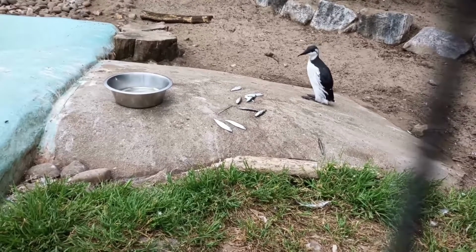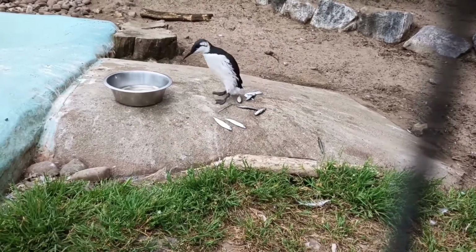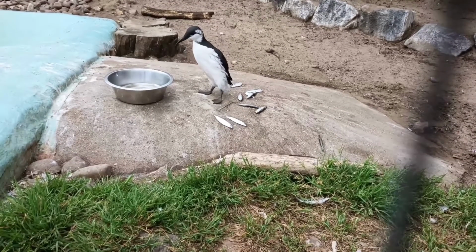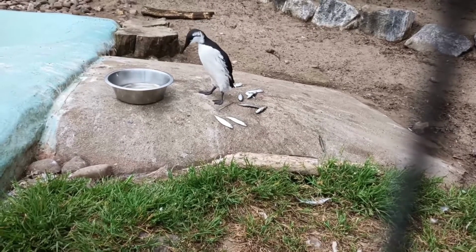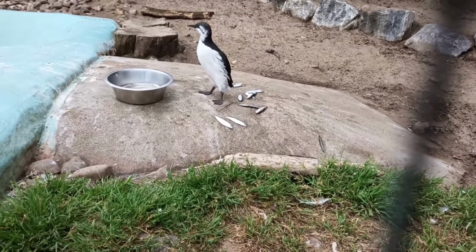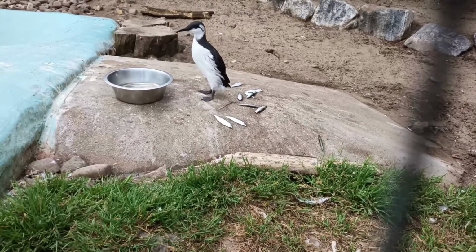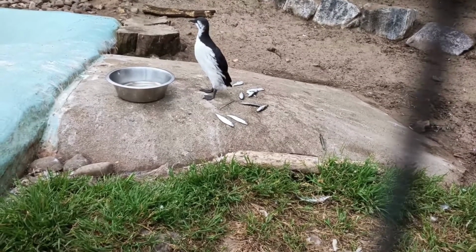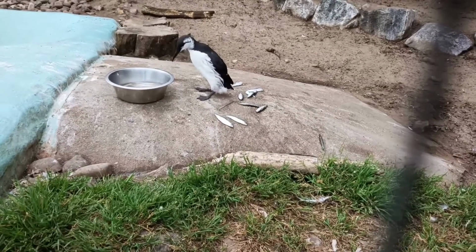Let's hope some of them get his dinner. Look, he's going for his dinner. No, he's not. He's just trampled all over the dinner. He's looking at it. He's going like, where's the dinner? He just stepped on it. There's one right here. Wow.